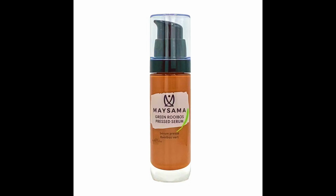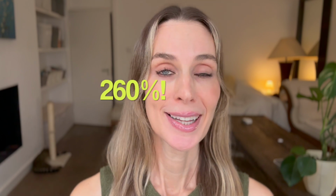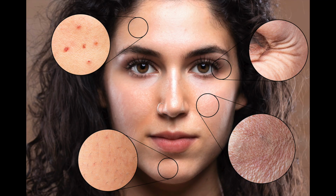There was a study commissioned by Mesama, which is a rooibos-based product line, and it was completed by a third party. But the result shows that combining the red light treatment with their serum, the Mesama rooibos serum, increased the red light efficiency by 260%. Now, they looked at things like elastin production, which significantly increased, and then there was a significant reduction in redness, pigmentation, and lines and wrinkles. I don't know about you, but I'm definitely getting myself a rooibos serum.